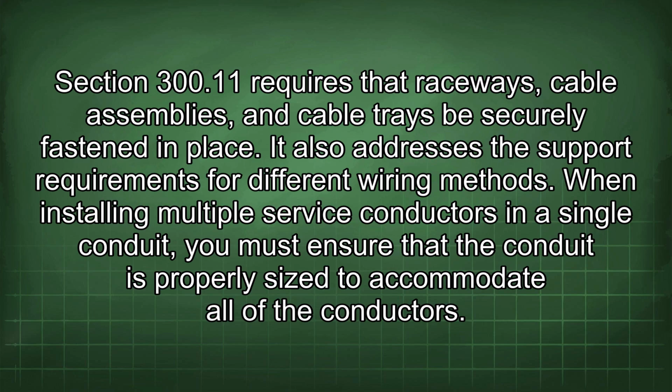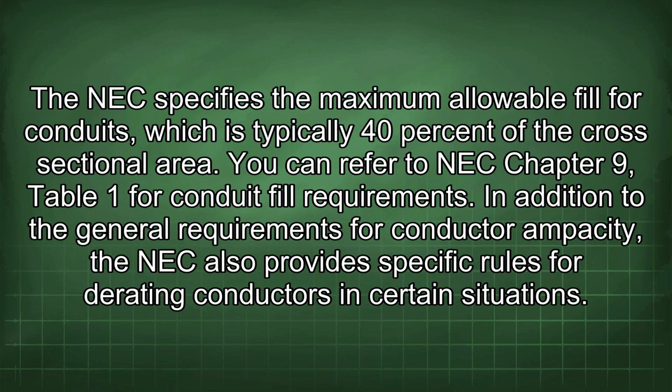When installing multiple service conductors in a single conduit, you must ensure that the conduit is properly sized to accommodate all of the conductors. The NEC specifies the maximum allowable fill for conduits, which is typically 40% of the cross-sectional area. You can refer to NEC Chapter 9, Table 1 for conduit fill requirements.